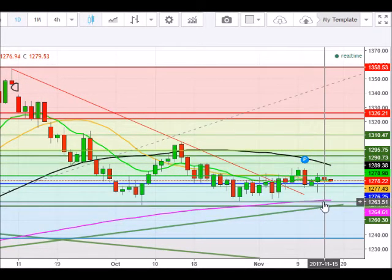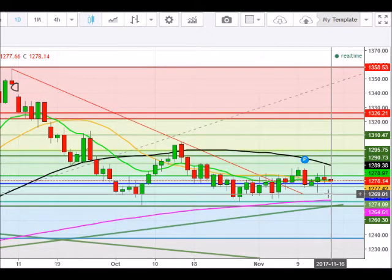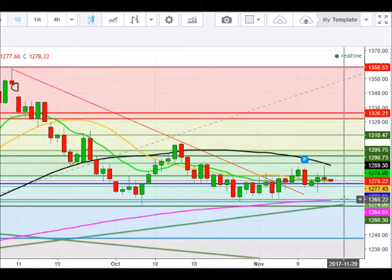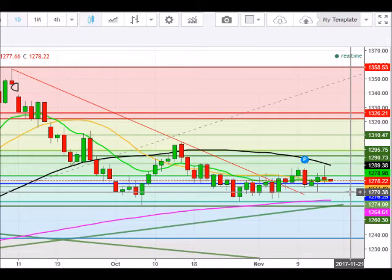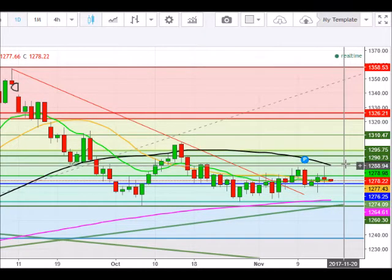There is a potential for 1260 to be maintained as the support. There's been a lot of large purchases observed in this area, so we just need to see how strong the dollar yen pair does become. If she does fail to break to the upside, and I'm referring to the dollar yen, then we're going to have gold maintaining these lows and then having a nice break from here.